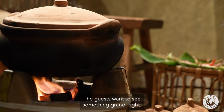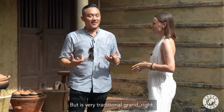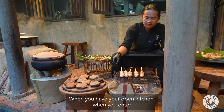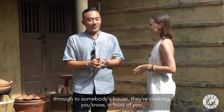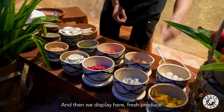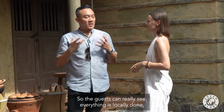They want to see something grand, right? But it's very traditional grand, right? When you have your open kitchen, when you enter somebody's house, they're cooking in front of you, and then we display here fresh produce, so the guests can really see everything is locally done.